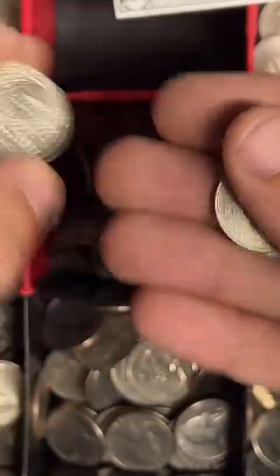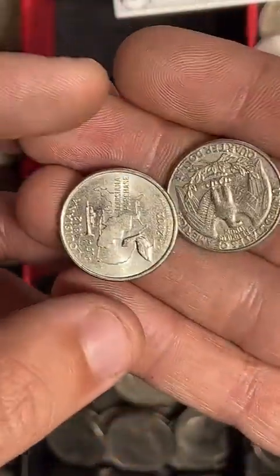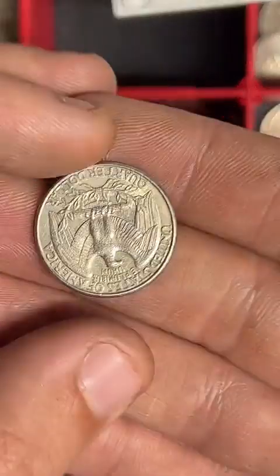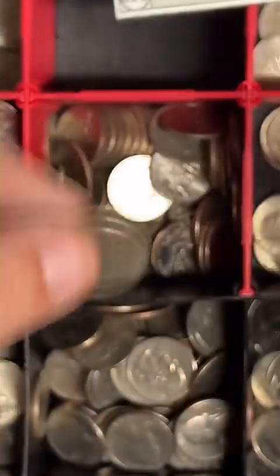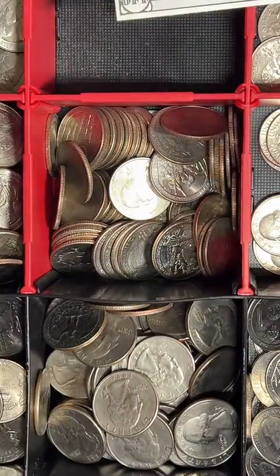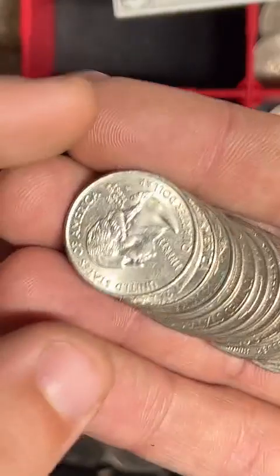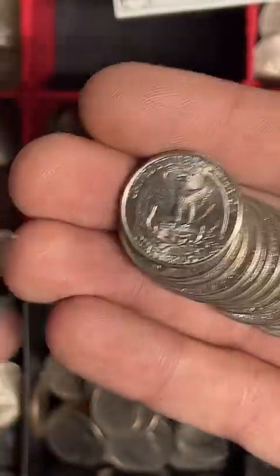Be quite a task to go through 99 up to 09. How many years is that? 10 years, 50 different designs. Is that right? Yeah, I got a little tongue-tied there.